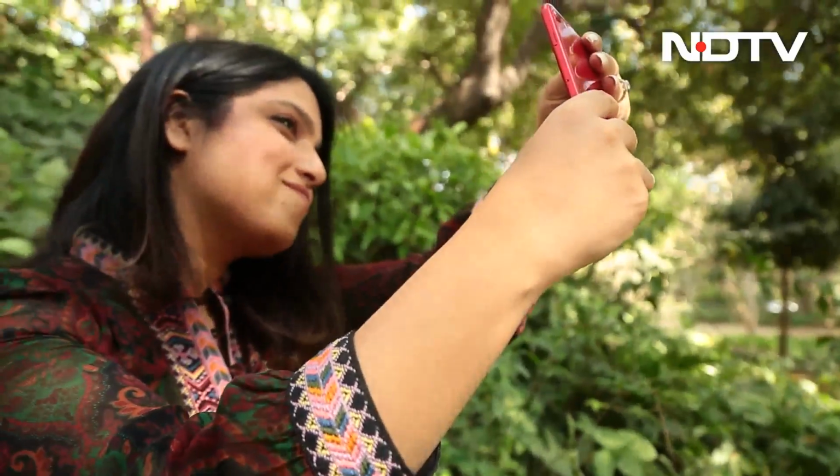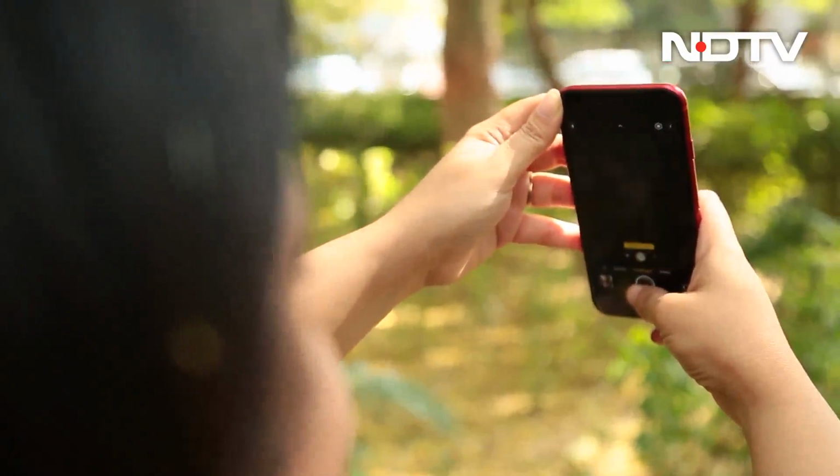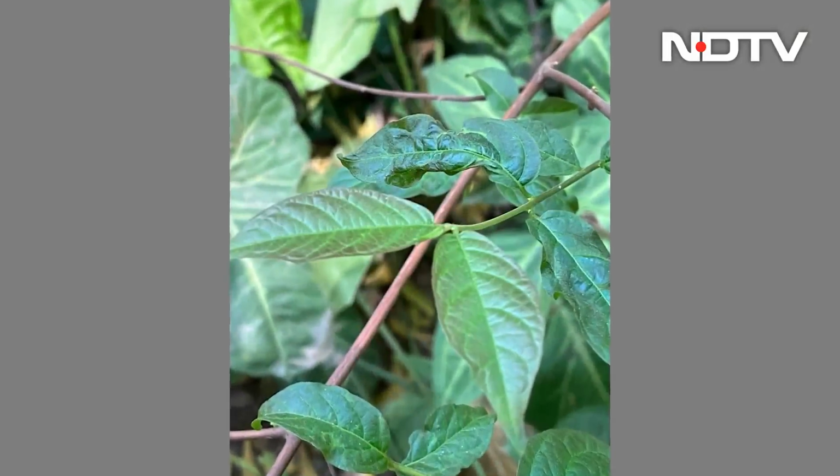Meanwhile, the 7-megapixel front-facing camera isn't quite as good, and there's a certain softness to the shots. That said, in good light, you can get some very good shots. Portrait mode, like the rear camera, has excellent segmentation.